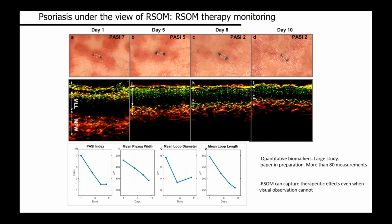So then, since we have quantitative biomarkers, and RSOM can show nice images of the pathology of psoriasis, and we can measure quantitative biomarkers from the RSOM images, we wanted to see what happens with therapy monitoring, right?